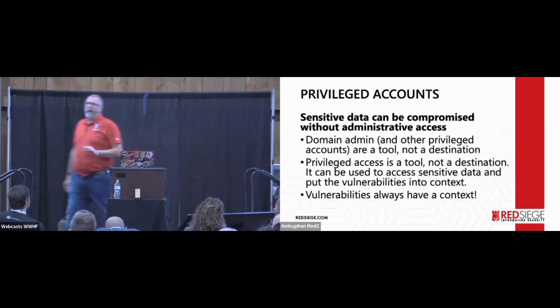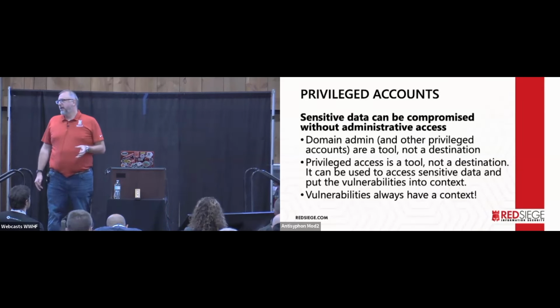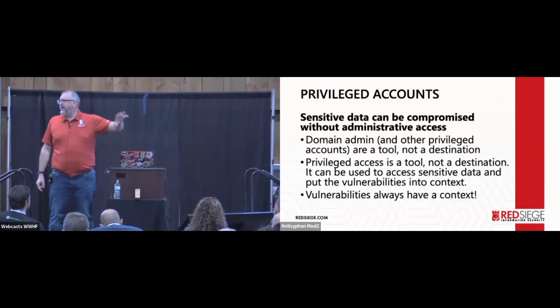Always remember that. And for all of these vulnerabilities, we need context. All right, so we've got this vulnerability on this system. What kind of data does it hold?